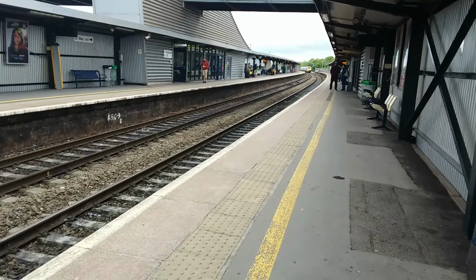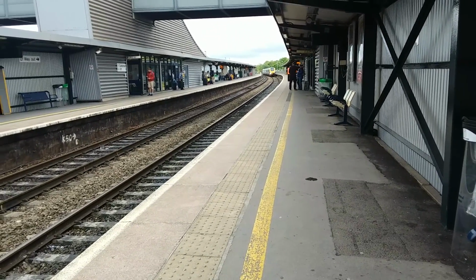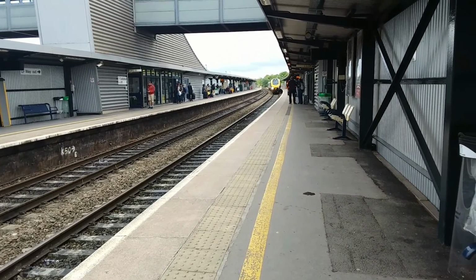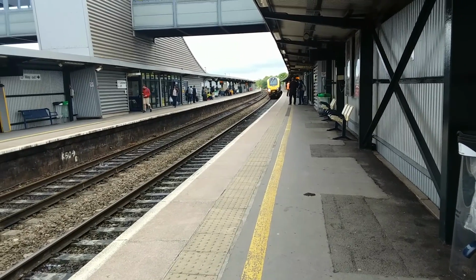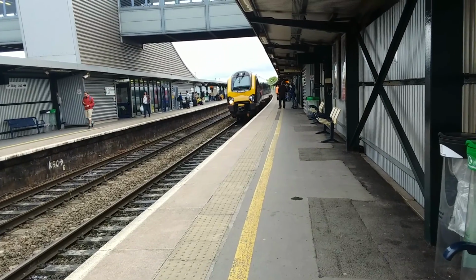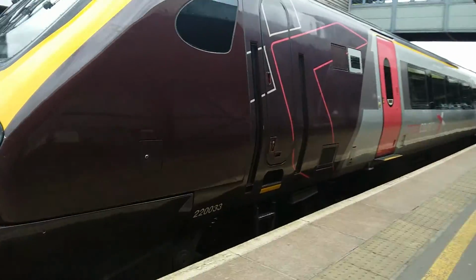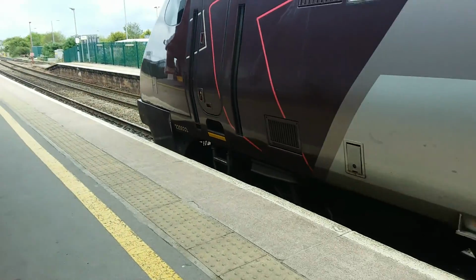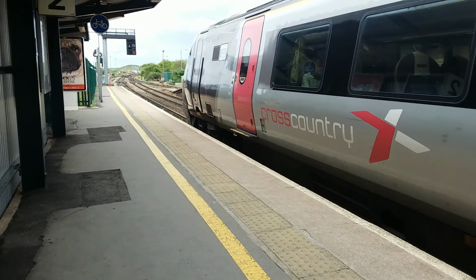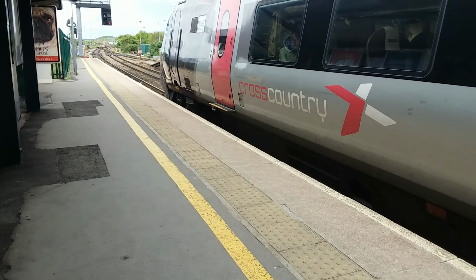Right, coming in now is a Voyager service from CrossCountry from York to Plymouth, coming in on platform 2 here, and he's only a 4 carriage 220, so I know someone would probably be triggered by that. 220033 is the unit number, and we'll catch it going out in a moment, shall we?